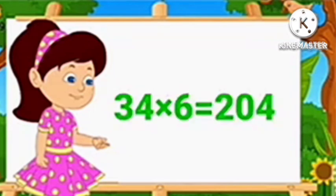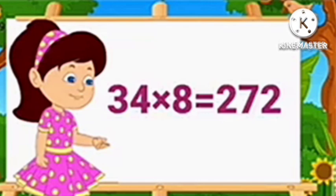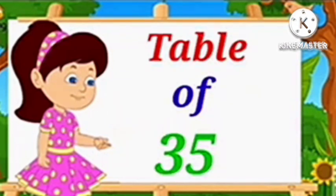34 sixes are 204. 34 sevens are 238. 34 eights are 272. 34 nines are 306. 34 tens are 340. Table of 35.